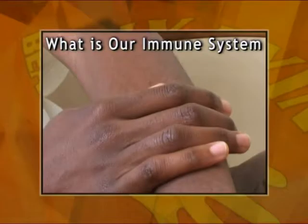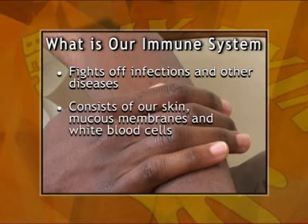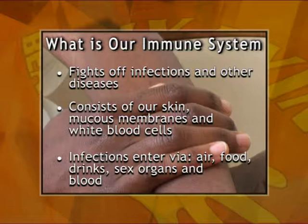What is our immune system? Our immune system fights off infections and other diseases. It consists of our skin, mucous membranes, and white blood cells. Infections can enter via the air, food, drinks, sexual organs, and blood.